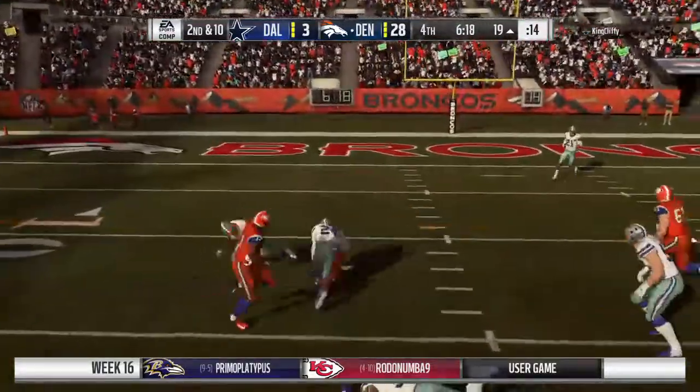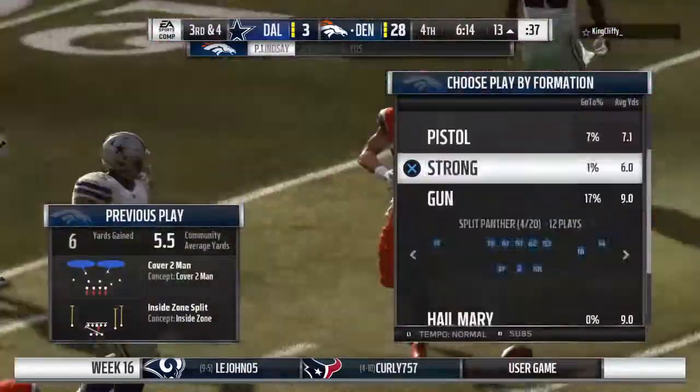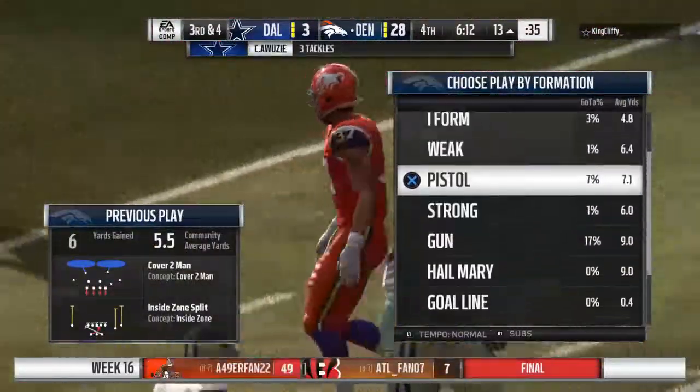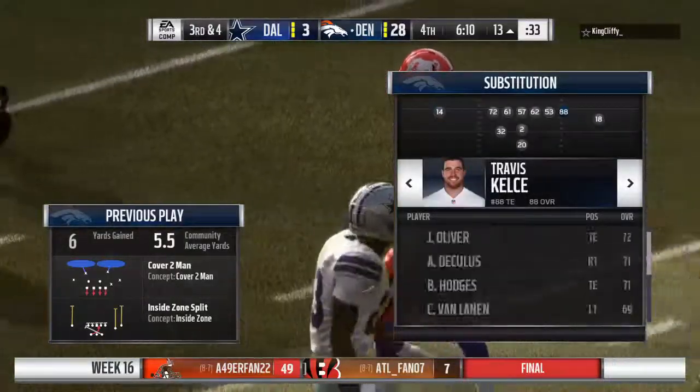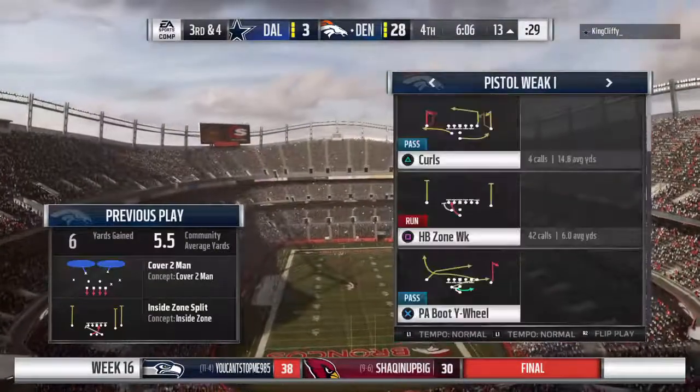Now out of the gun, and good downhill running. He's got 6 yards down to the 13. I think we can safely say that those types of plays are the backbone of this offense. We know not every run's going to be a big hitter, but you know they'll take that type of result on each and every attempt.